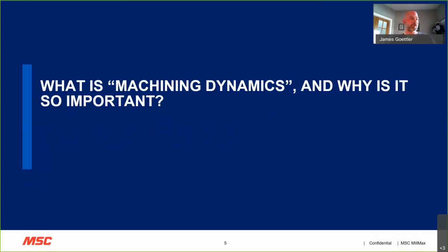So what is machining dynamics, Tony, and why is it so important? How does MSC MilMax help a customer understand this and help their machining processes particularly? Yeah, thanks, Jamie. So the reality that we face is when I put a tool in a holder in a spindle, as much as I'd like that system to be rigid, it is not.